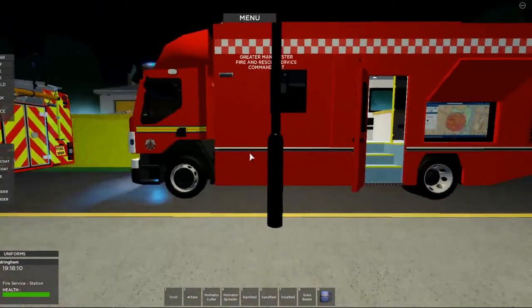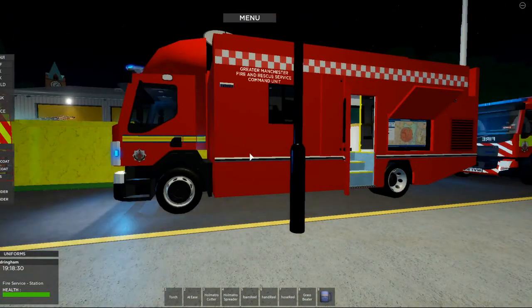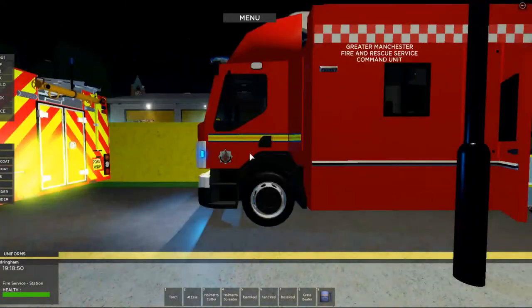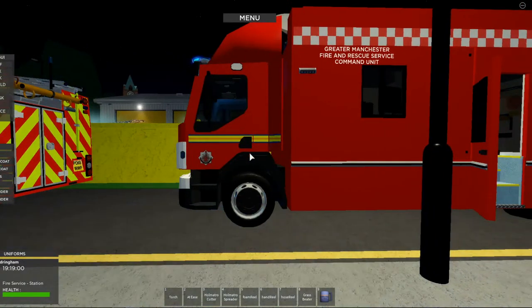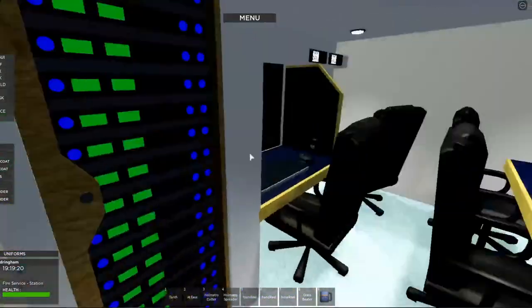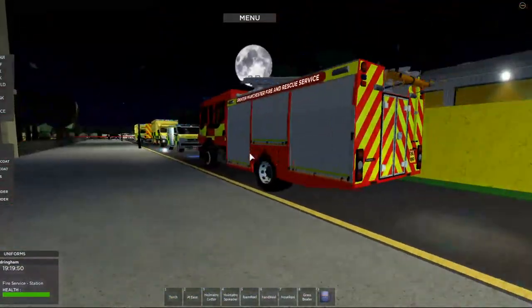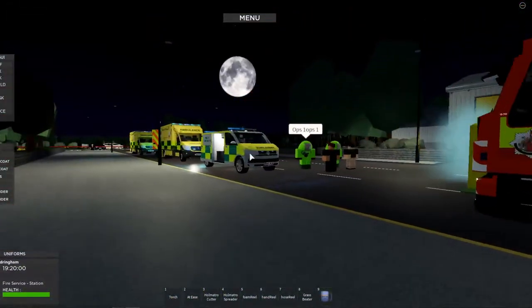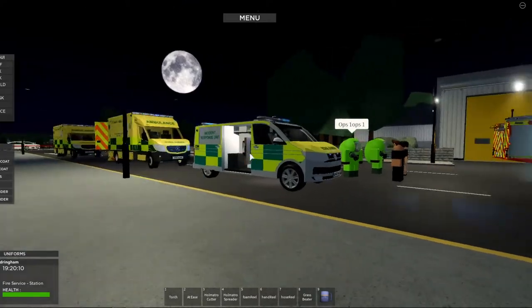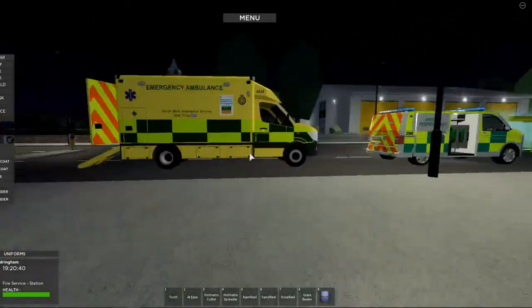So continuing, we have the incident command unit. This is here as the command point for the incident. So all the officers will have their meetings in here and plan tactical meetings. As you can see, we've got radios, servers, and maps of the area. Obviously, another pump. We've got the HART team again. Some more ambulances and a few civilians down there.